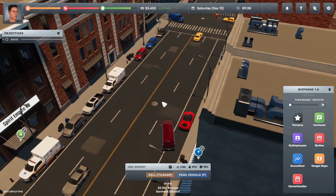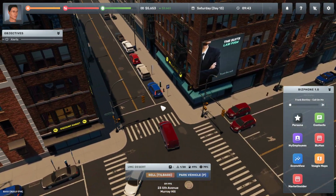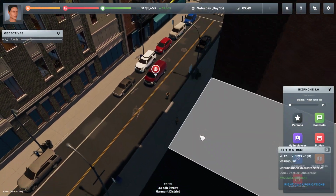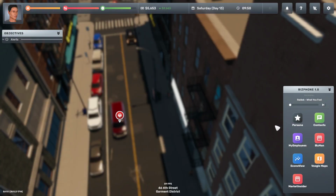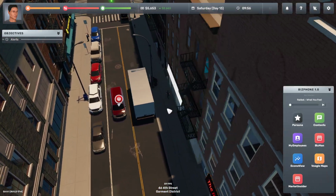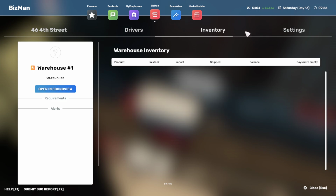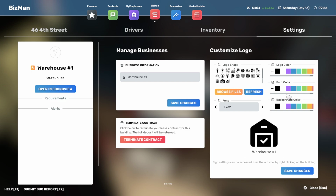Now we are just driving quickly to the warehouse, because now we can actually afford to rent it. And then after that we need to focus on... is this the right one I'm clicking on? Stop. Yes. Okay, so we got 2 vehicle slots. We got no vehicles in there. One thing we need to get here is some shelves. So we need to go and buy some warehouse shelves.